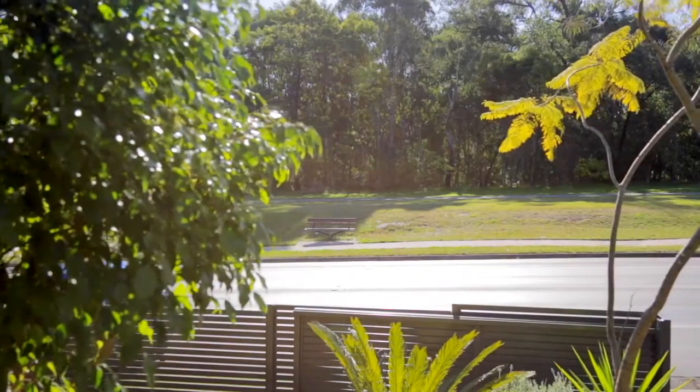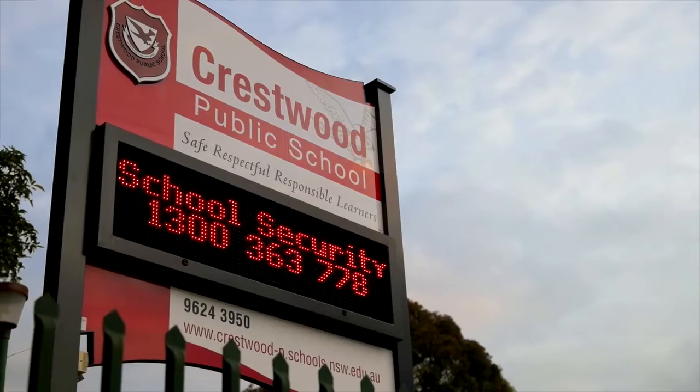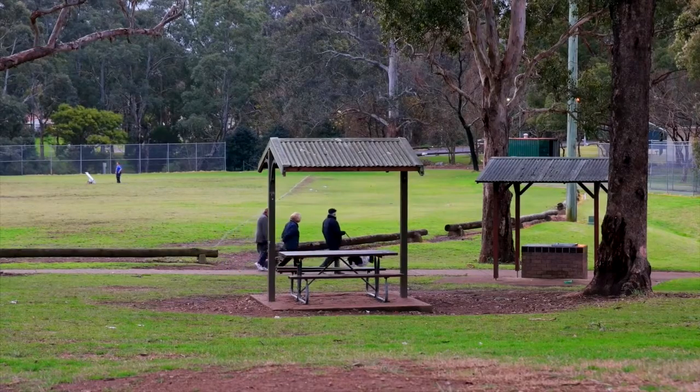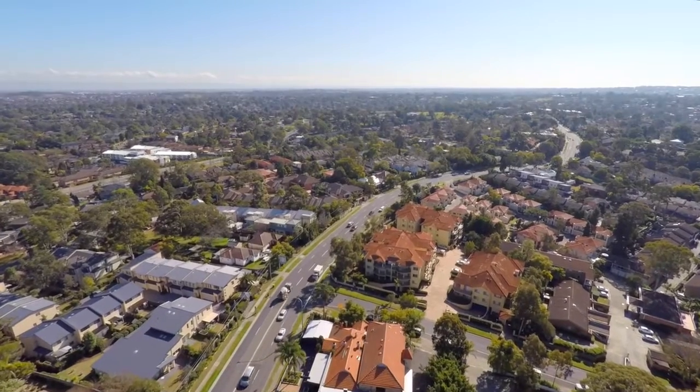You're also opposite a reserve and well located for Crestwood Primary, shopping in Borkham Hills, sporting facilities, and easy access to public transport. Sitting here in this peaceful alfresco, it's hard to believe how close we are to the heart of Borkham Hills.